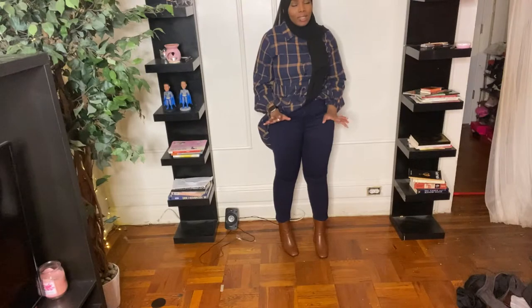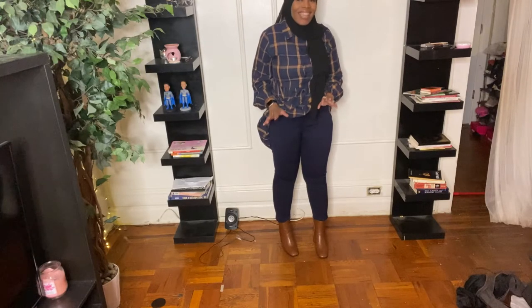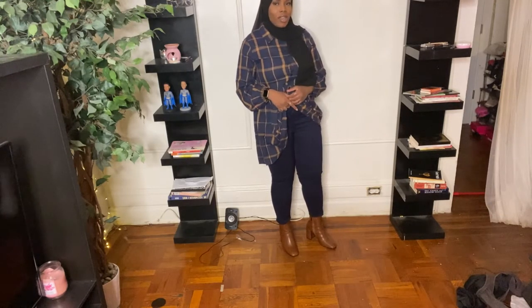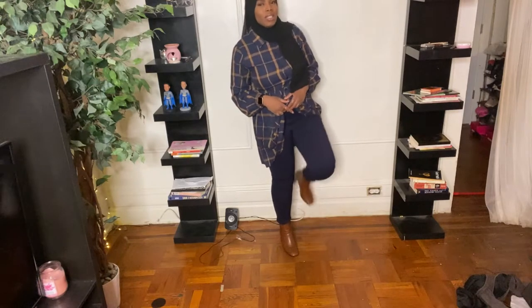I love them so much. They went on easily despite all my goodies. They still went on easily and they're very comfortable and very soft. Like, they're not sucking me in. I don't wear jeans at all because I hate that sucky feeling or feeling like I'm being constricted or something like that. But these pants are soft and they have them in a bunch of colors.